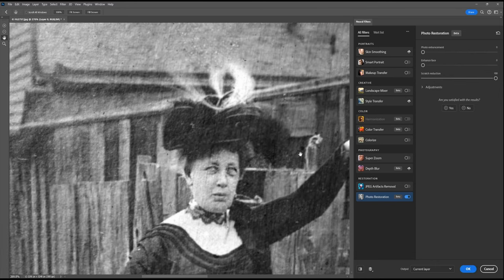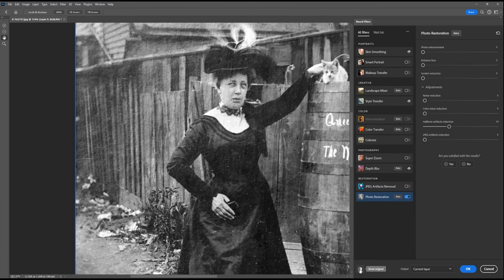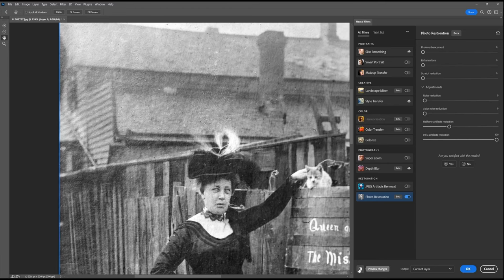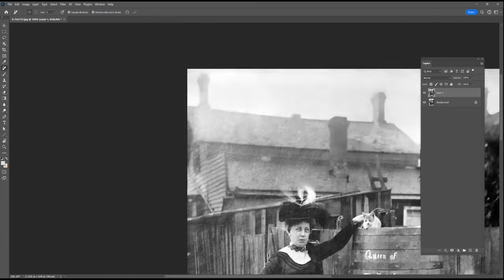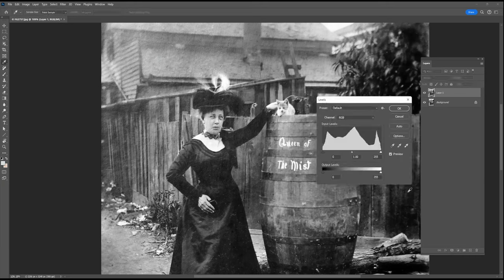Trying the scratch reduction, seeing if it actually does anything. The halftone reduction seems to work. It takes a bunch of the noise out. But if you're not careful, a lot of these filters can actually soften out a lot of important details. So you've got to be very careful about using them. I always like to run a little JPEG artifact removal on these pictures too, because invariably that's the format that they arrive in. You can see I've got a fair bit of improvement there, without too much loss, which is terrific.